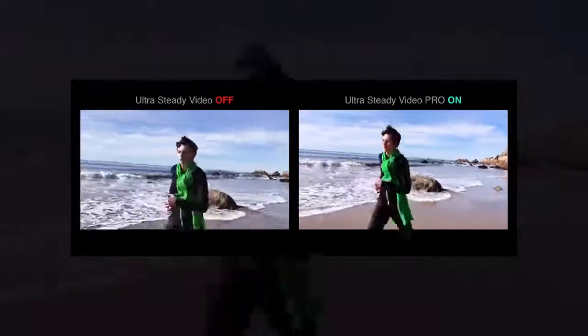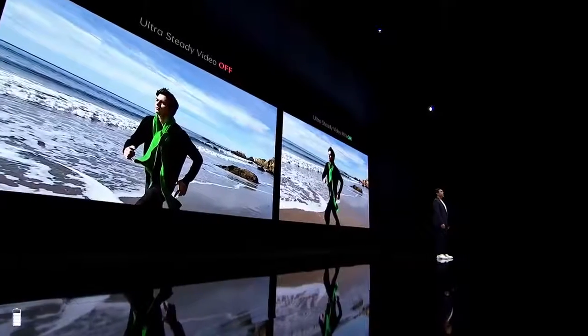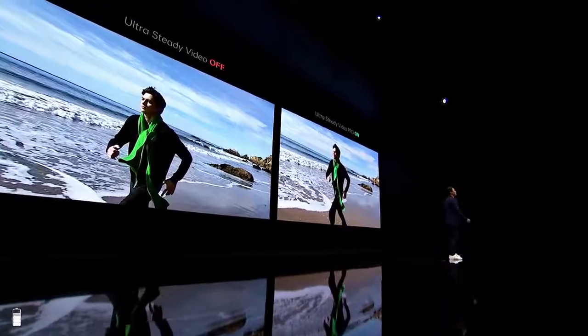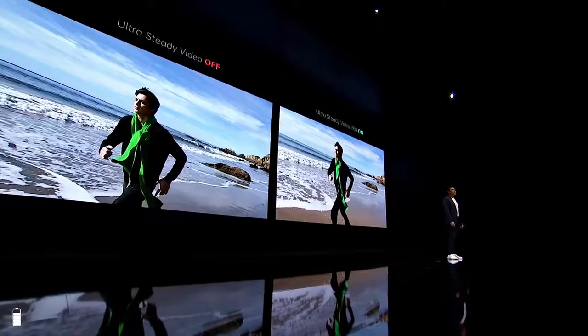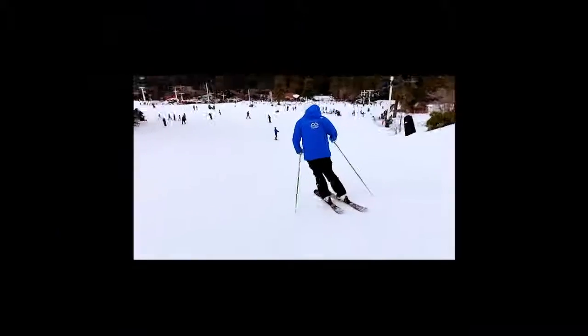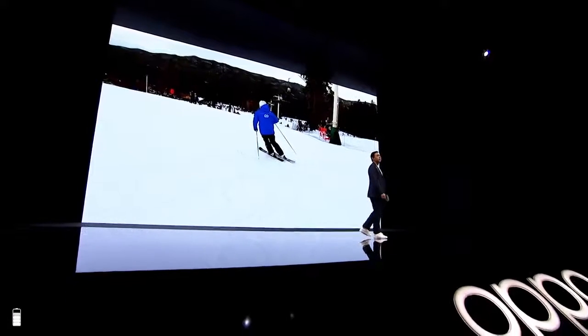With a larger view angle, enhanced stability, and clearer image for video recording, the Find X2 Pro delivers improved video stability in all scenarios. Whether you're running, mountain biking, or riding a roller coaster, the improved ultra-steady mode guarantees the ultimate video stabilization experience.